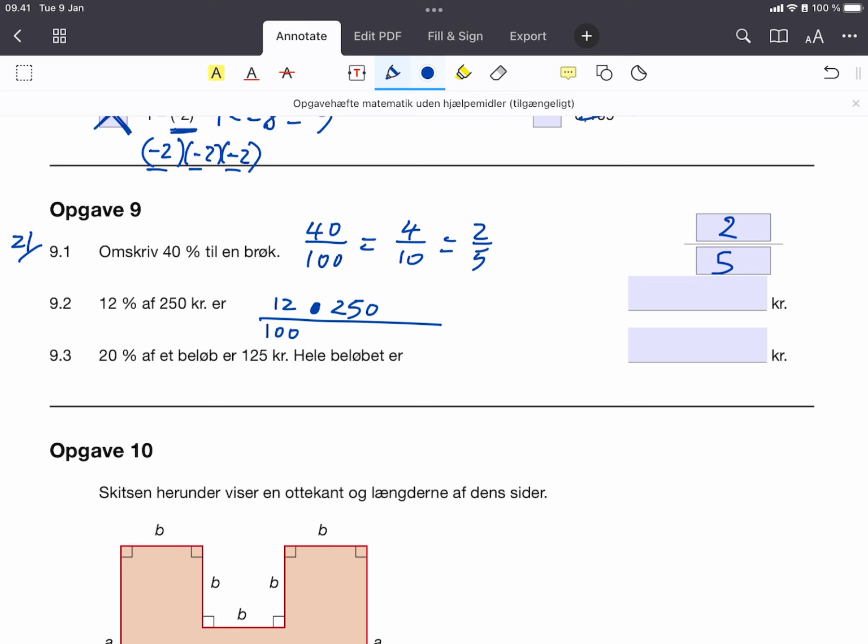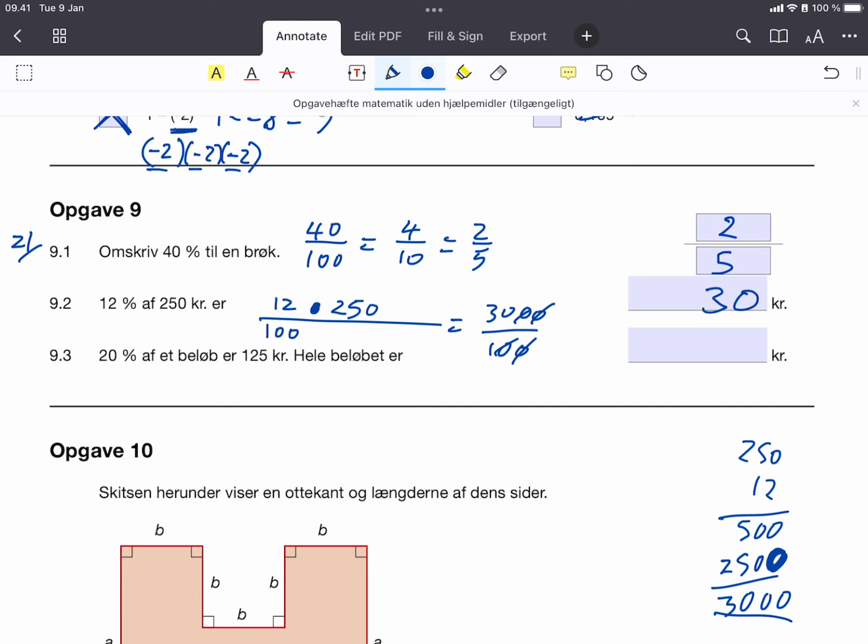So 12 times 250. I'm just going to scribble it over here. 12 times 250, except I'm going to flip it round and do 250 times 12. It's just a little bit easier to have the smaller number on the bottom. So 2 times 250 is 500. Then I'm going to do 1 times 250, except I'm going to stick an extra 0 there because it's really 10 times 250. 250 there, add them up, 3,000. Okay, so that's the same as 3,000 over 100. A few zeros cancel, that's the same as 30. 12% of 250 kroner is 30 kroner.